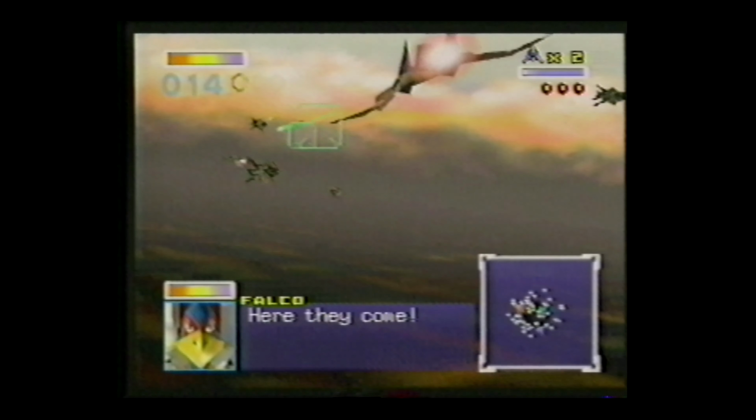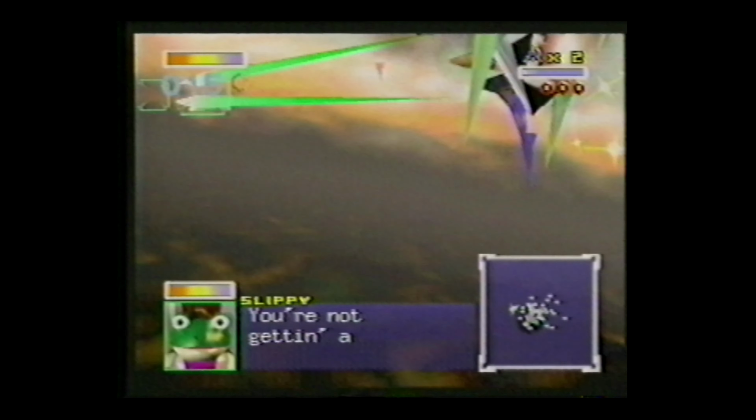Here they come! Listen to the real-time dialogue. You're not getting away that easy.